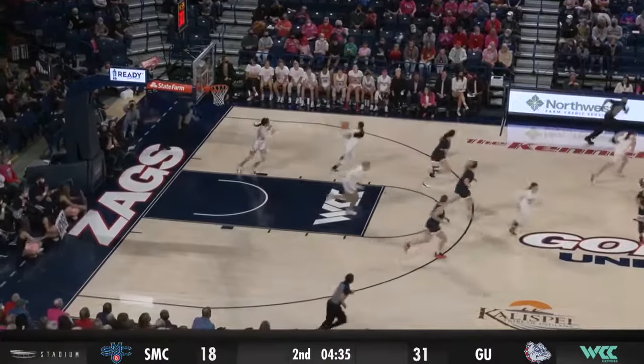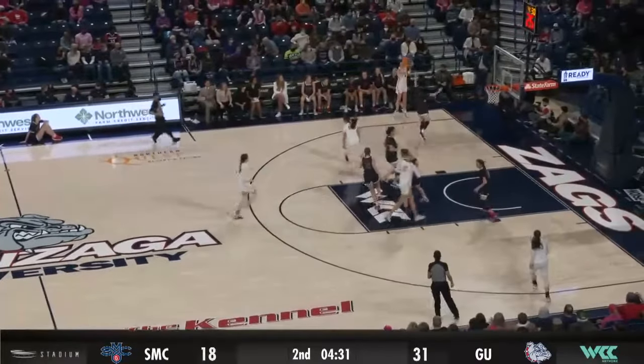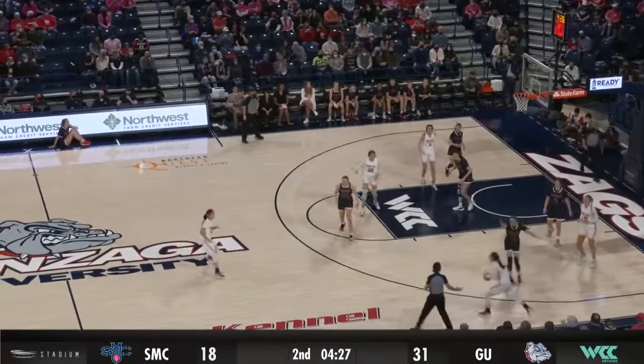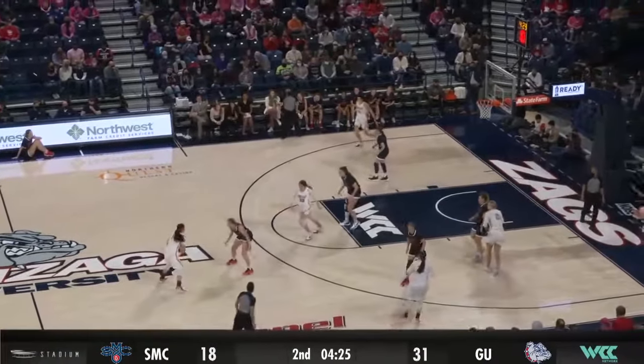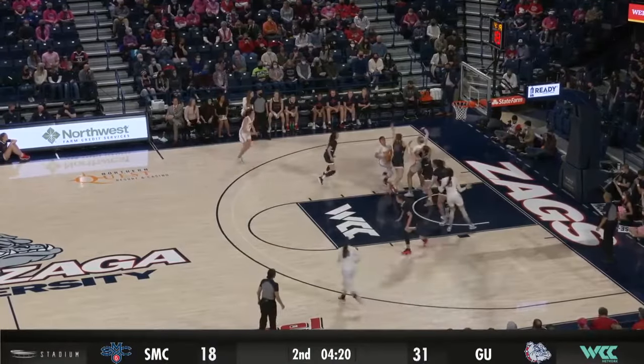St. Mary's actually has more rebounds than we do. However, we've scored more off of their turnovers and second chances. A bit more efficient on the offensive here.